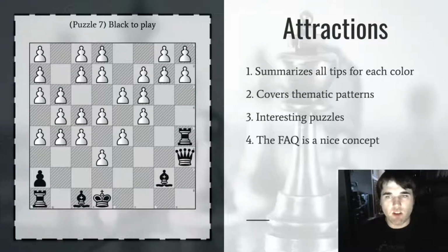So for the attractions, I liked 4 things about this book. So strategies, it has a really nice breakdown and summary of all the principles you should follow when you play one color. I don't normally see that in a book, but it's a useful thing to include. In this diagram on the left, it is black to play, and you can go ahead and think about it because I will touch back on it after a few minutes. It's on the next few slides.